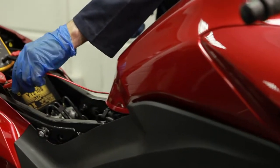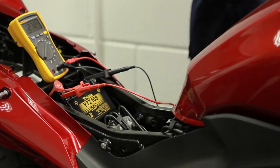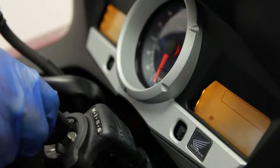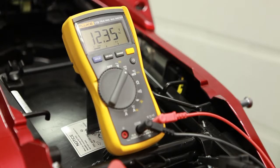To perform a loaded test on either type of battery, connect the voltmeter to the vehicle's battery with the engine off. Turn on all the lights and check the reading on the meter. A 12-volt battery should have at least 11.5 volts with the lights on. If the voltage is below this level, recharge the battery.